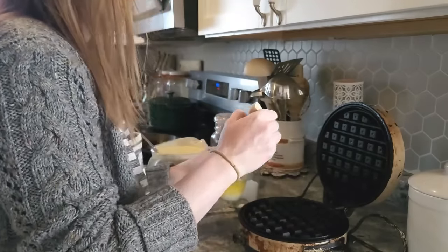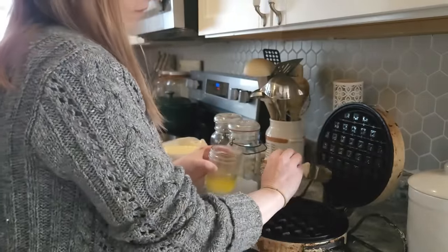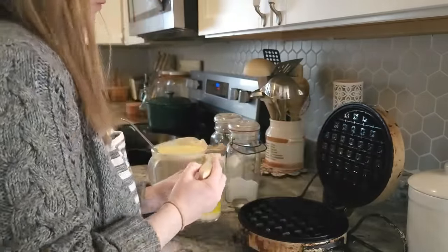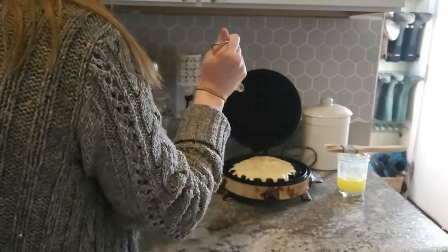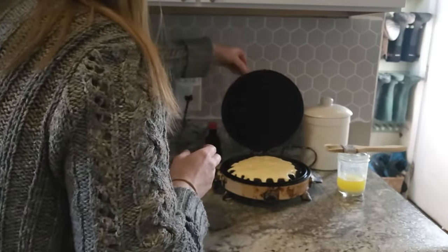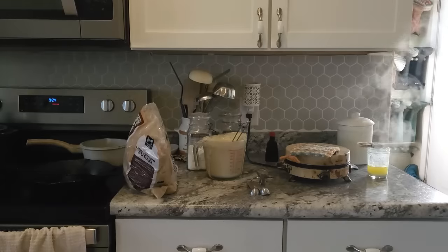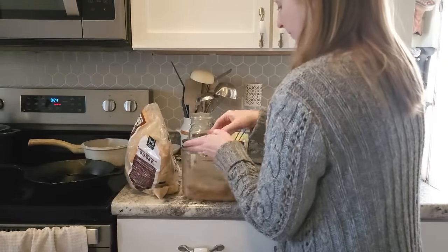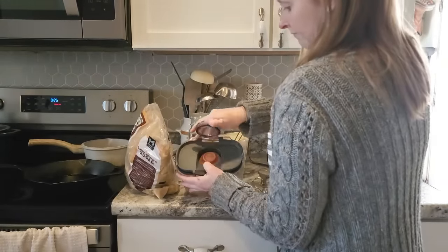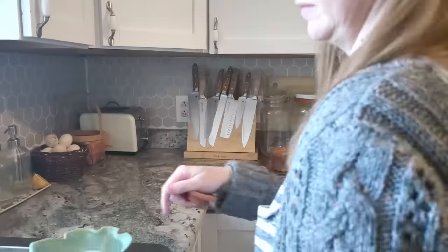So this morning we are having some sourdough waffles, and I'll make sure to post that recipe that I'm using down below. But I started out by fermenting my milk and flour and sourdough starter all together the night before and putting that in the fridge. And then in the morning I added the eggs and the butter and honey and baking soda, baking powder, all those things prior. And now I'm just preparing some syrup.